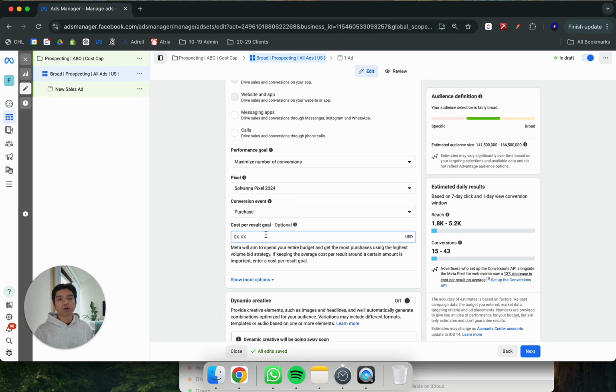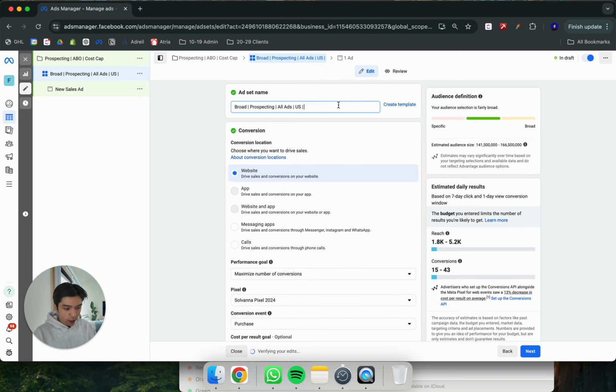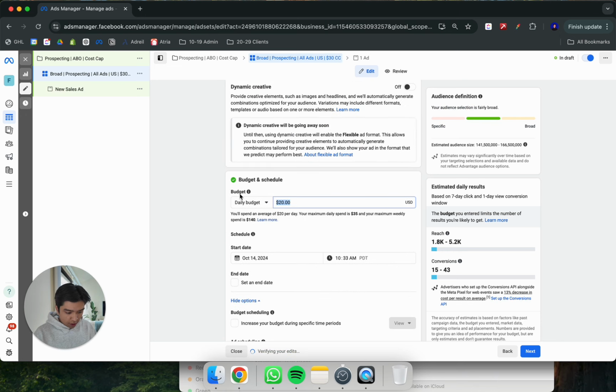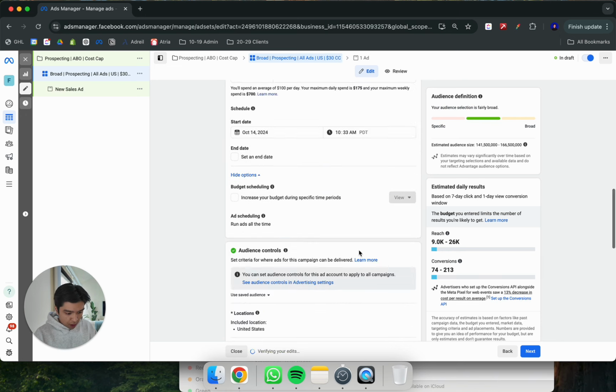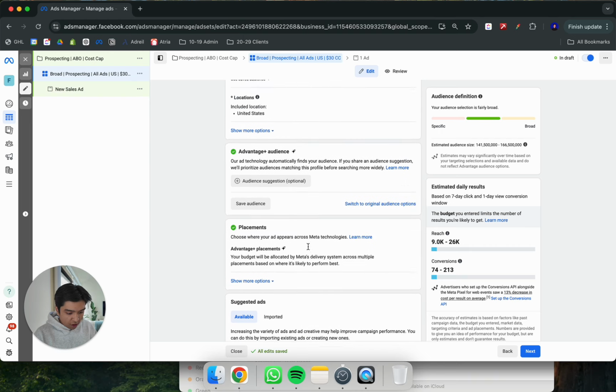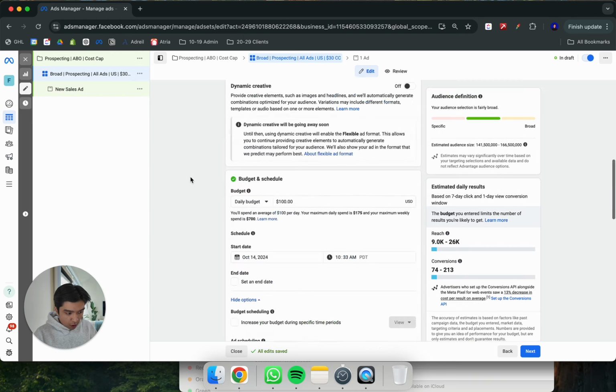You're gonna set your cost per result goal at your break-even CPA. So take your sale price minus your cost of goods and input your break-even CPA. So let's say minus 30. And then we're gonna go back up to the name and call this 30cc for $30 cost cap. Then from there, we set our daily budget to $100. Then we go down, leave the audience controls completely as is. Only thing you're gonna change is your locations. Don't touch anything here in the audience section, and you are good to go on the ad set settings.